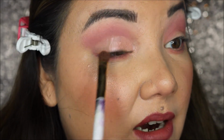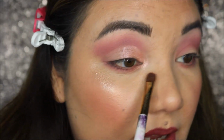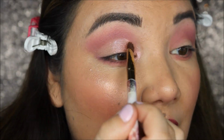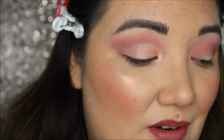This is why swatches are important, because swatches give you a better idea of what you're working with, because when you look at it in pan, it tends to go on the eye so different. So when people say swatches don't matter, you're wrong. They do, trust me, because it looks way different on the eye than it does in pan. I mean in skin, when you actually swatch it, it looks like a completely different color most times.